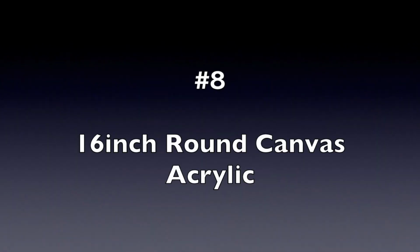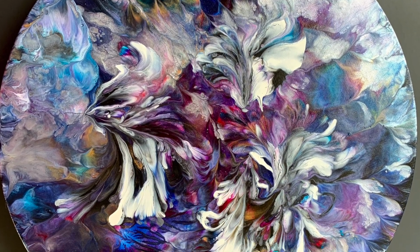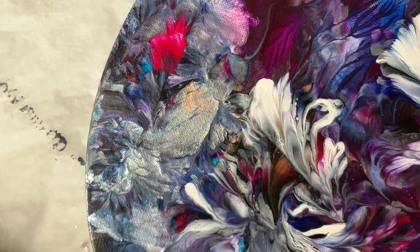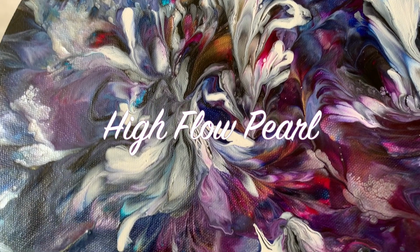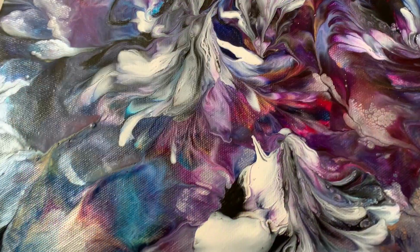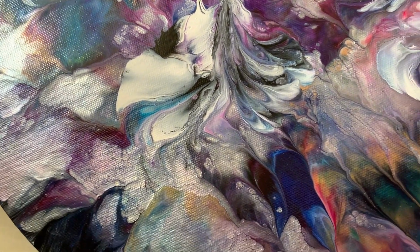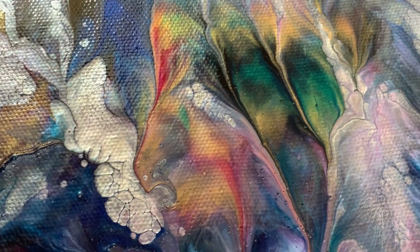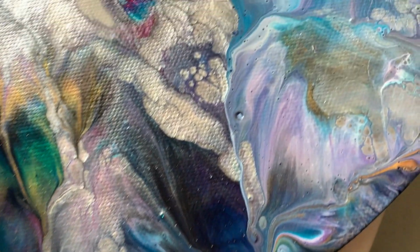So number eight is a 16-inch round canvas. This is stunning. I wish I could show you in person. So many pretty details with the Golden's high flow pearl running throughout. This was a dip that I added my famous balloon rolls to. Look at the coloring on this one. Look at that. The turquoise popping through there, so pretty.